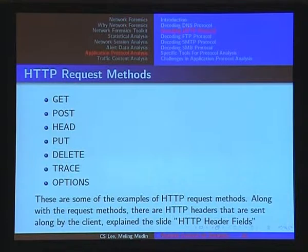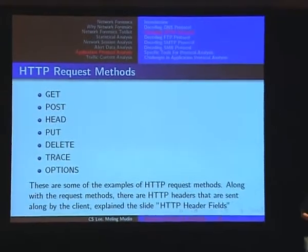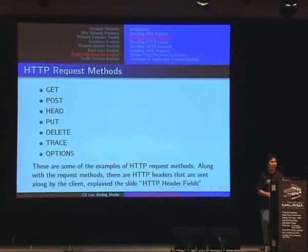So here are the HTTP request methods like GET, POST, HEAD, PUT, DELETE, TRACE, OPTIONS. These are some examples of HTTP request methods. Each method usually tells you what this HTTP traffic is about.